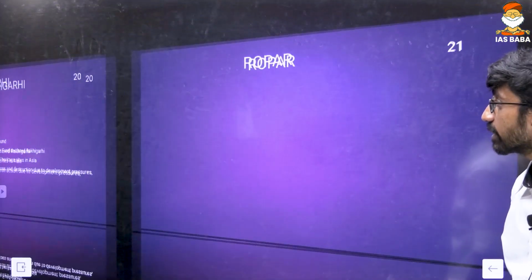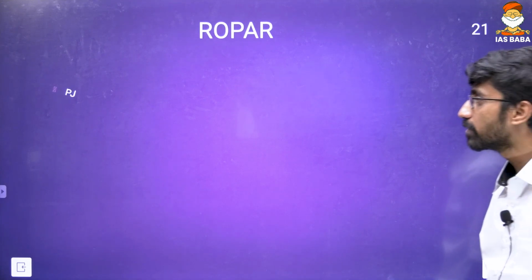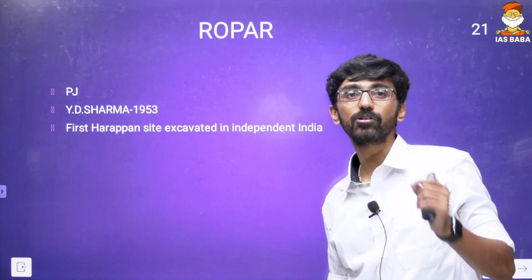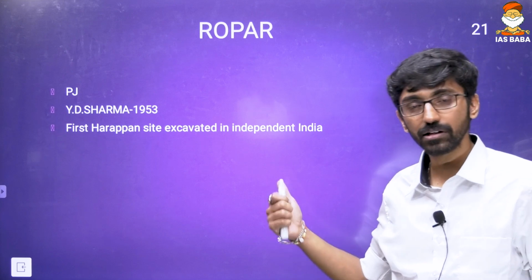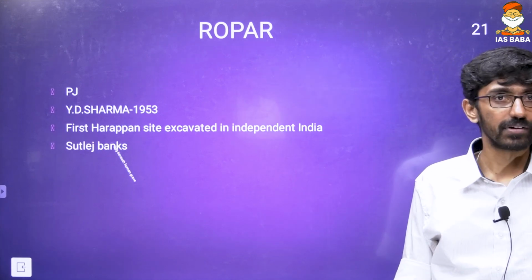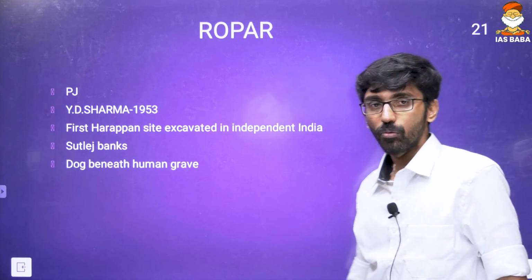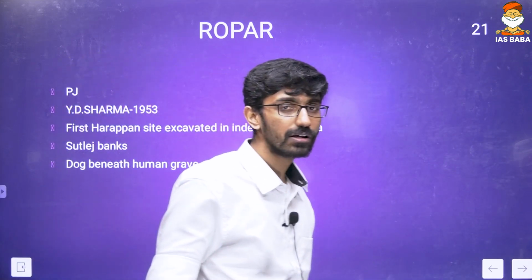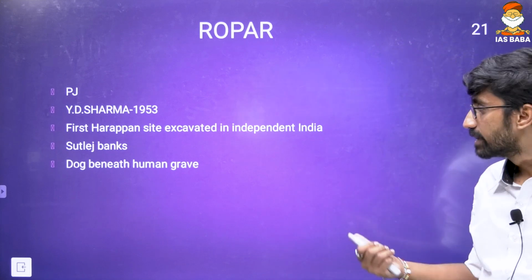One more site was there, and that is Ropar. Ropar is in Punjab, and it was excavated by Y.D. Sharma in 1953. They say that after India getting independence, the first Harappan site to be excavated was Ropar. It is located on the banks of river Sutlej. Another feature of this particular site is that we have discovered the dog beneath the human grave.